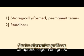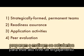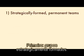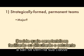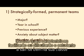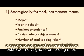Four practical elements of team-based learning prepare and motivate students for this high level of engagement. The first is strategically formed permanent teams. Decide what student characteristics would make it easier or more difficult for a student to do well in your class, and ensure that these characteristics are spread as fairly as possible across teams.